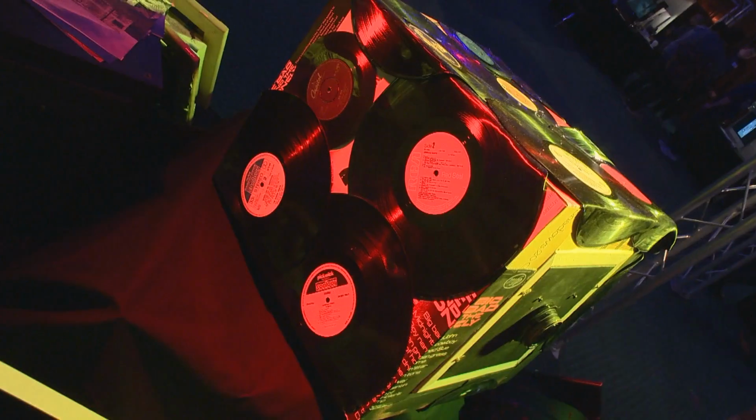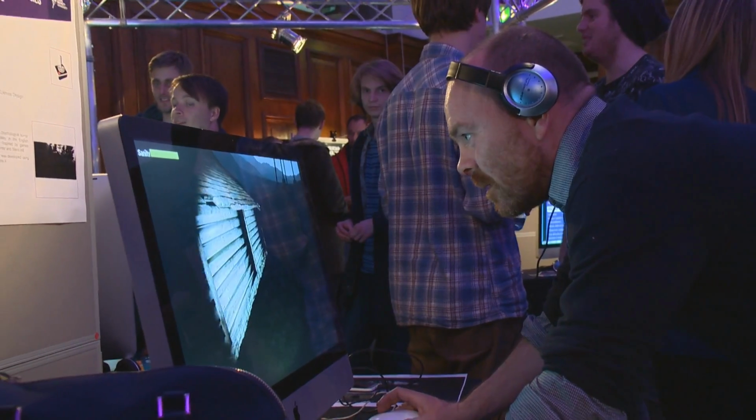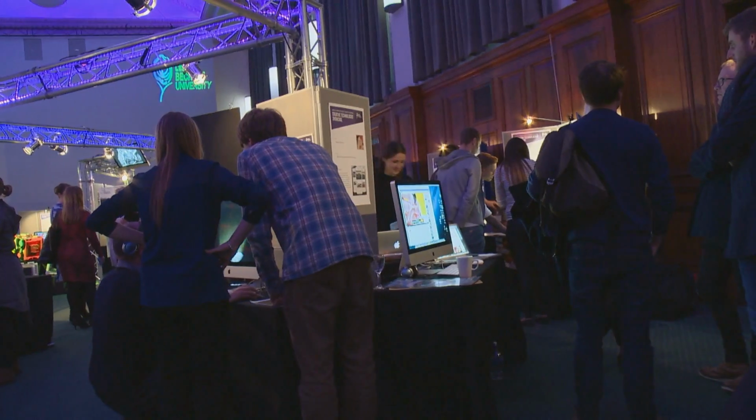We get to show off our final year projects, and we get to have students come around, give us some feedback, have a look at what the third years have been up to, what they could be doing in their final year. Friends and family have been invited, as well as industry professionals, tutors and students who can just walk in and out and talk to us as we are displaying our work.